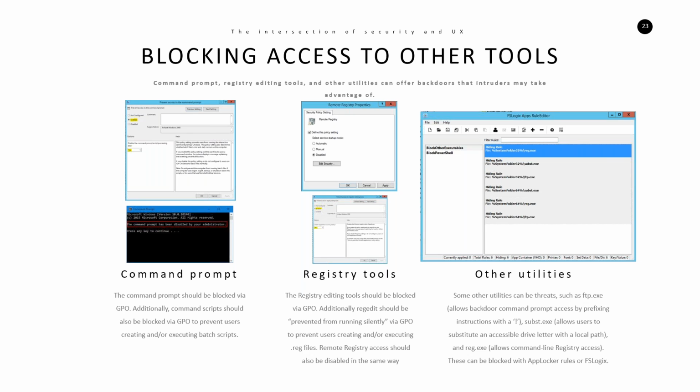Also, some things worth calling out that your red teams and pen testers will look at is FTP, for instance. If you open FTP up by creating a shortcut to it, if you put an exclamation mark in front of a command, it will run that as if it's in a command prompt rather than an FTP session. So we can lock FTP out. There's also subst.exe, which we can use to map a network drive to a local path and kind of backdoor into the C drive that way.